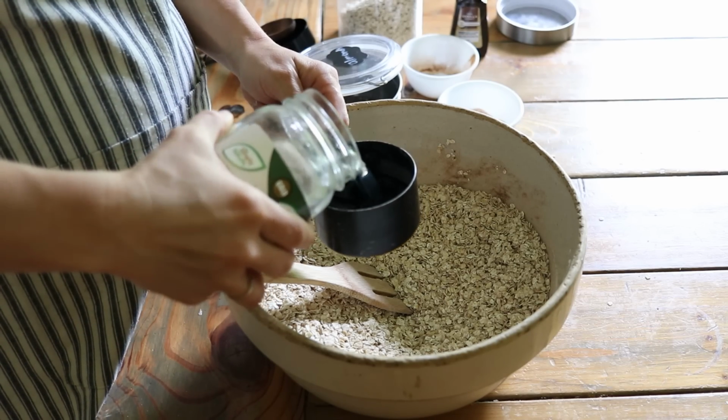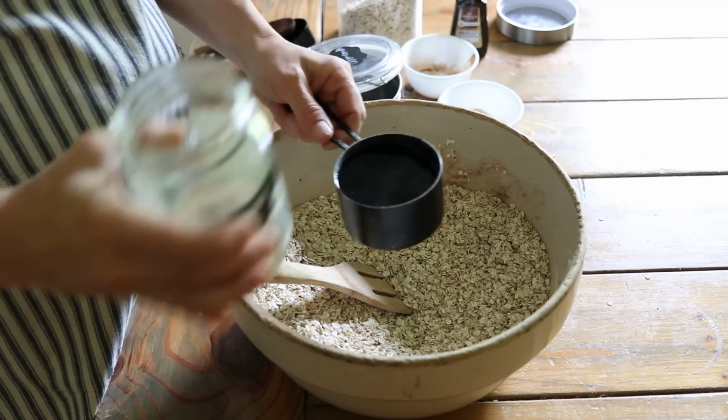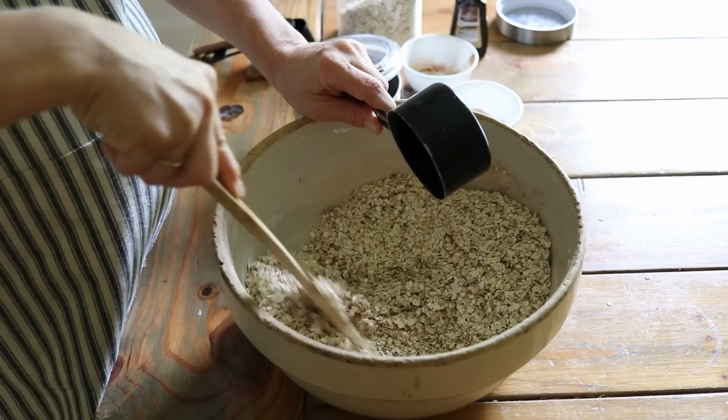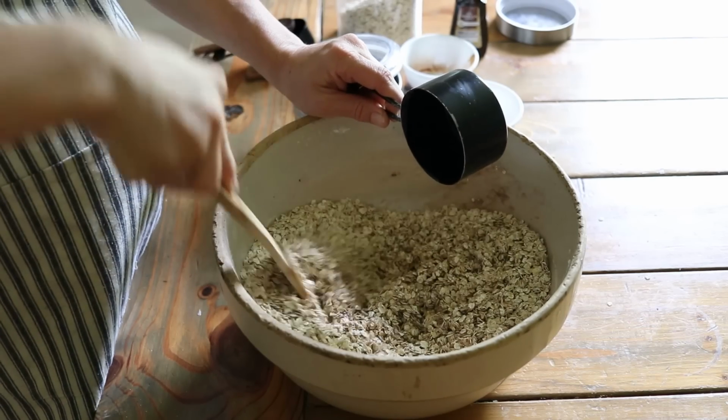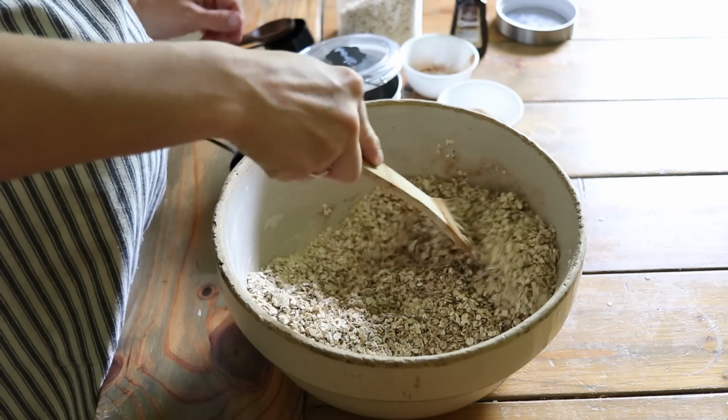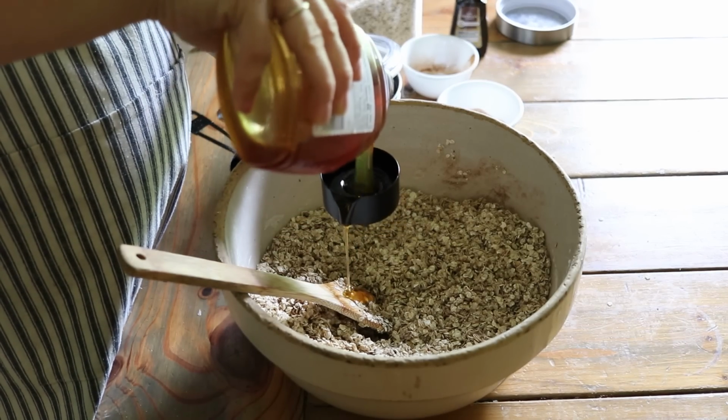So I actually have this granola recipe on my blog, so I will link it below in case you want to make some homemade granola. We like to make it and just eat it either with homemade yogurt or just as cereal with some milk, and I like to add in some berries.